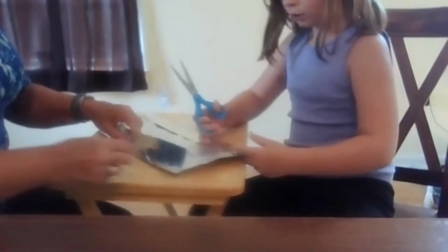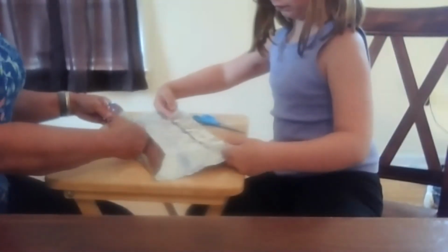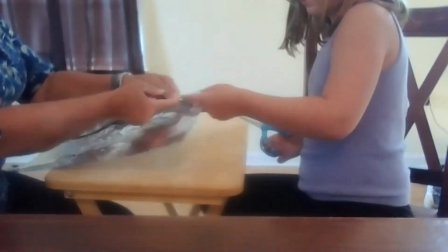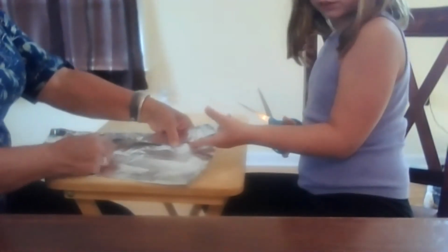We take the scissors. We're going to fold. So she's folded about three fingers worth, okay? Three fingers worth. She folded it on the side, because that'll be the side of our box. And then she is going to cut. Now, don't cut on the fold. You're going to cut next to it. This much. Right up to here.